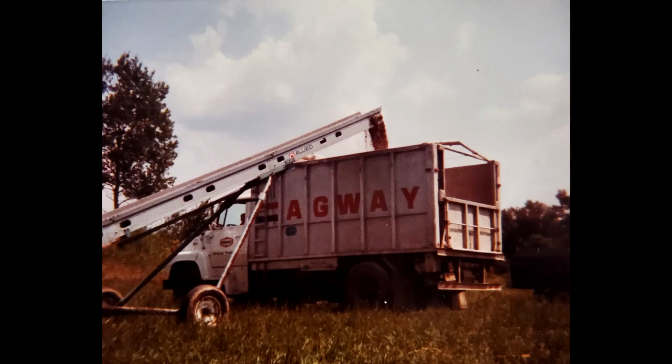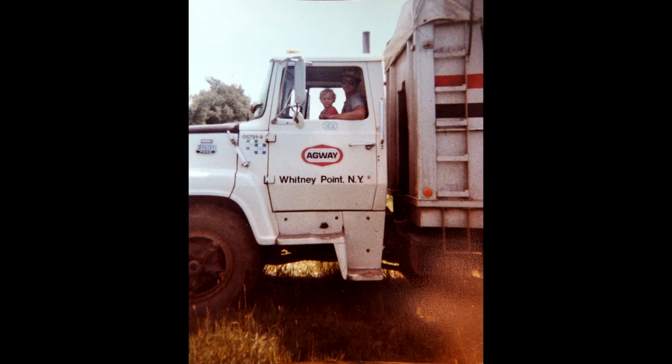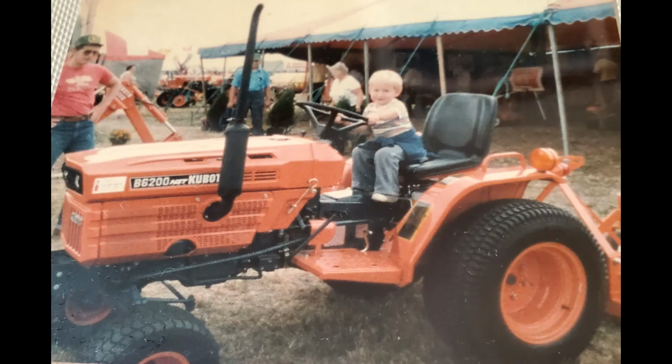Used to love when my dad would have oats done, because we would love when those Agway trucks came. I would sit in those trucks for hours and pretend I was driving. I loved trucks and tractors as a kid. Still do today. Empire Farm Days. Always had to sit on everything.